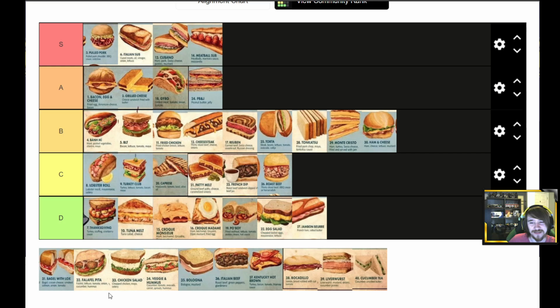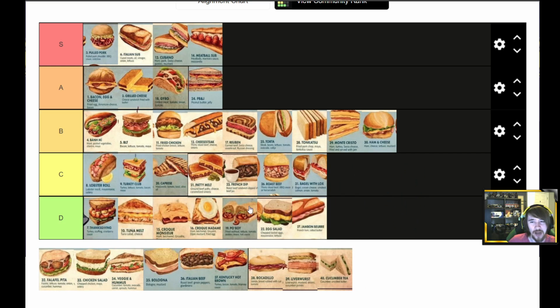A bagel with lox. That's gonna be a bagel with salmon, basically small, very thin salmon slices on top. I'll put it in the C tier because it's not revolting, but I don't like bagel with lox. Bagel's good, cream cheese good. Smoked salmon, not my thing. Very weird place to put it, in my opinion. Just slap it on top of a bagel, and next thing you know, you're eating a salmon sandwich. Just kind of sounds bad.